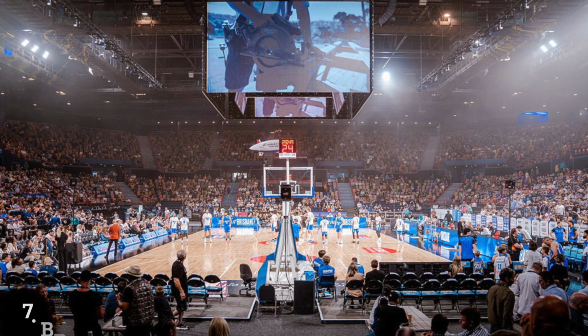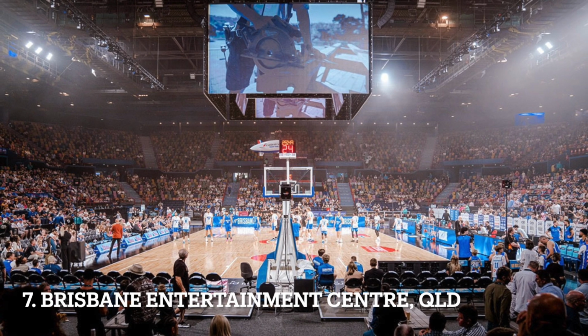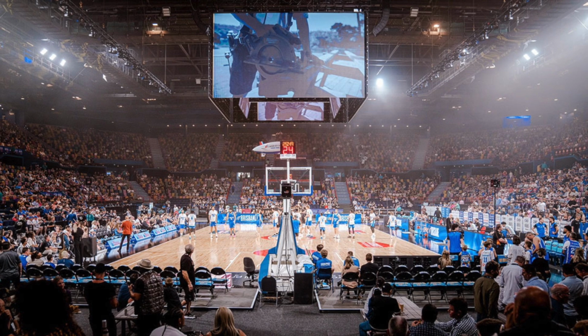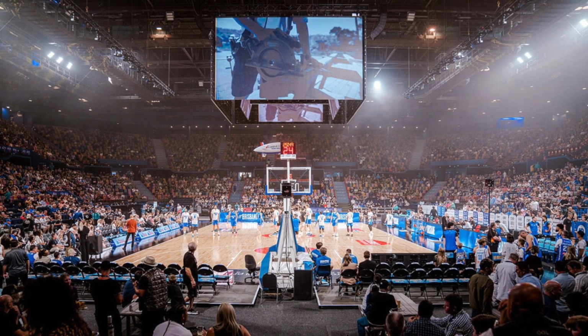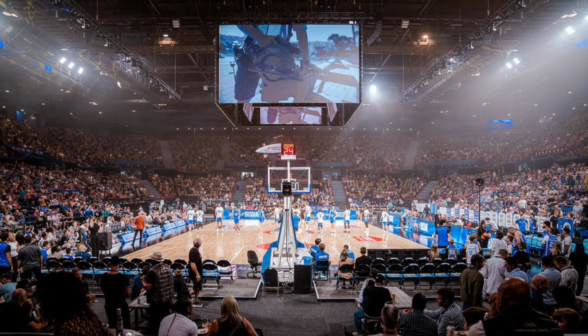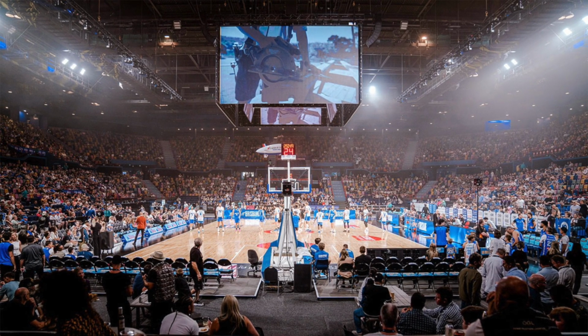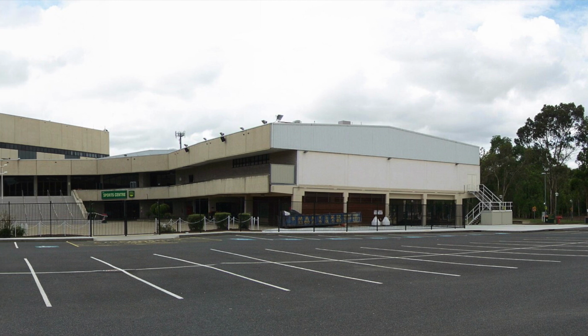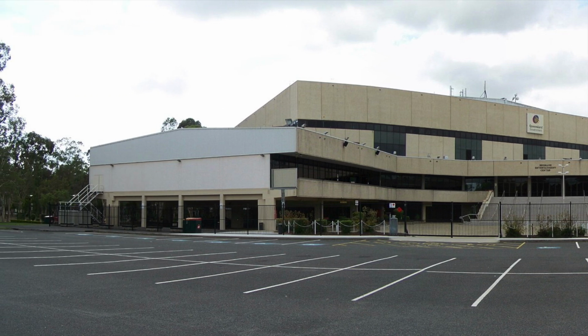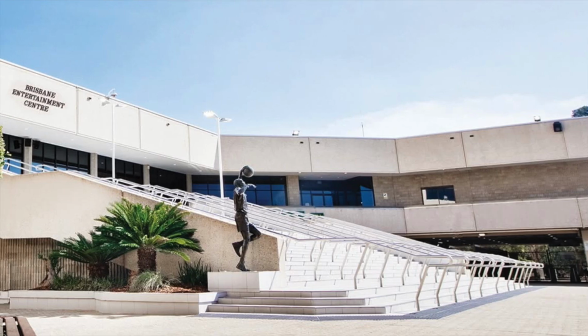At number 7, I do have another arena in southeast Queensland, the Brisbane Entertainment Centre. It does seat around 13,000. It was built way back in 1986. Of course, it is the home ground of the Brisbane Bullets in the NBL, and this one is absolutely brutal from the exterior. It is horrendously ugly. It does remind me of a hospital, and very typical 80s, late 80s design, just really ugly. And this thing, in all honesty, needs a wrecking ball.